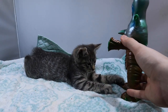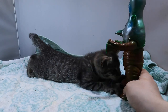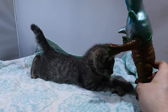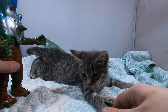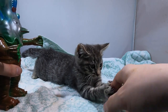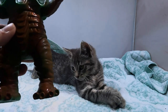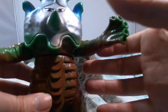Basically he's some alien that comes to Earth and causes mischief, and Ultraman Jack has to take him out. He can change size, and I said he could fly. His main power is a freezing breath that he shoots out of his mouth, so he could freeze Walter here. But yeah, he's a cool monster.